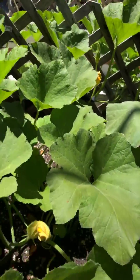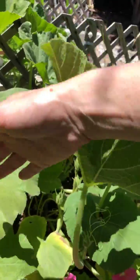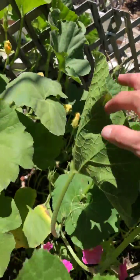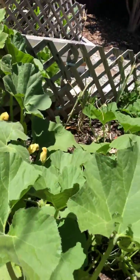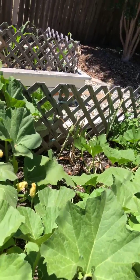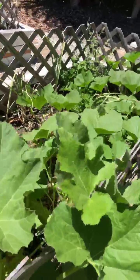Hello, Mr. Wasp. Got some more back there, and some volunteer violas, which died off because it got really hot, and the violas don't like the heat. But this bed was all flowers when I first moved in, and I ripped out the flowers after the first year so that I could plant food, and now every year I end up with volunteer flowers.